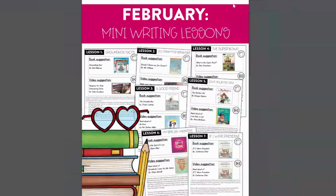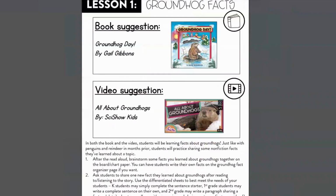Here is what the February writing lessons look like, and there are going to be 7 different lessons. Again, they're themed based on February, so each month is a little different. But this first one, if we're sticking with Groundhog's Day, is Groundhog Facts. So maybe you read Groundhog Day by Gail Gibbons earlier in the day. And if not, if you have some technology over at this center, you can also link it to a read aloud that's on YouTube, so students might want to listen to the story again.